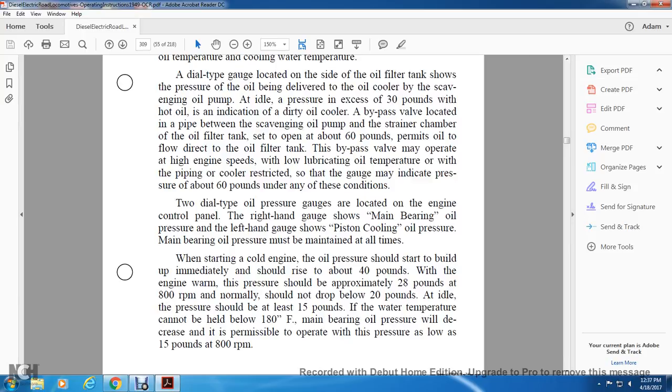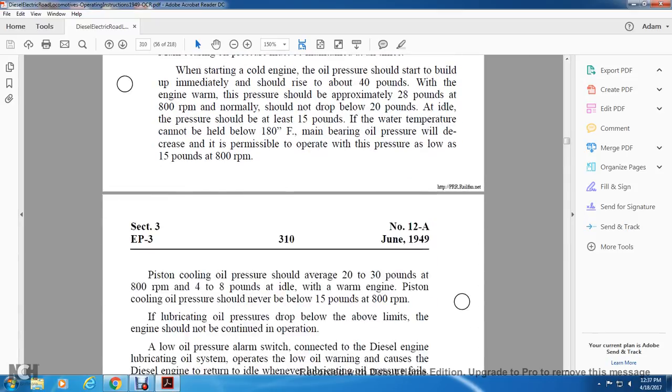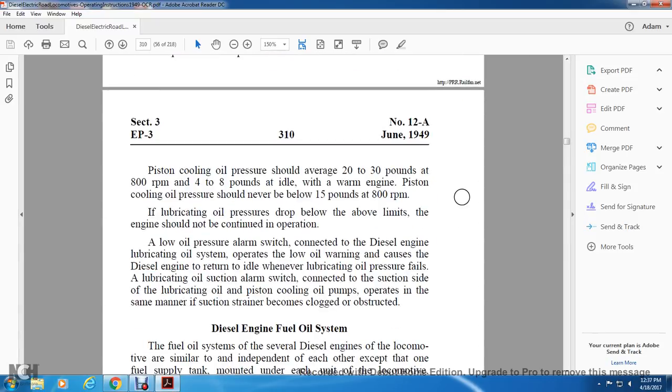If the water temperature cannot be held below 180 degrees Fahrenheit, main bearing oil pressure will decrease, and it is permissible to operate with a pressure as low as 15 pounds at 800 RPM. Piston cooling pressure should average 20-30 pounds at 800 RPM, and 4 to 8 pounds at idle with the warm engine, but the piston cooling oil pressure should never be below 15 pounds at 800 RPM. If the lubricating oil pressure drops below the above limits, the engine should not be continued in operation.